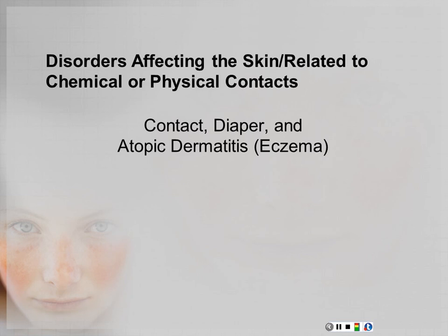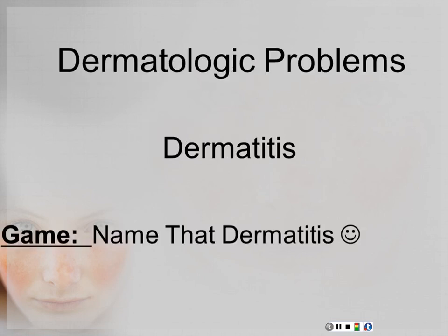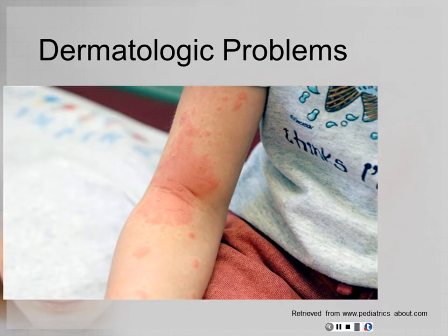Then we've got disorders affecting the skin, like from some kind of chemical or physical contact, like contact, diaper, or atopic dermatitis, and we also call that eczema. So I'm going to play a game of name that dermatitis. What do you think this is?